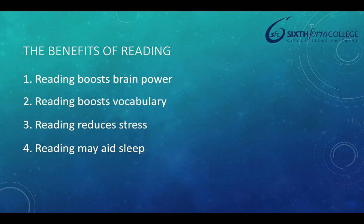Reading may be beneficial in aiding sleep. The Mayo Clinic has found that reading as part of a bedtime routine can help with quality of sleep. Reading books rather than a screen is important here, as the light from a screen can wake up the brain. But if you're sleeping better, you will be better able to study and learn both in lessons and in independent work.